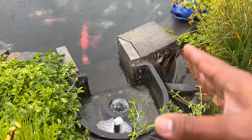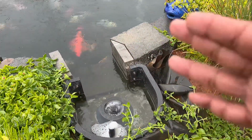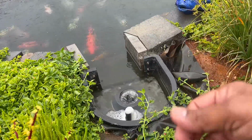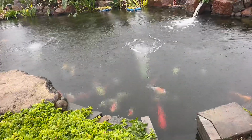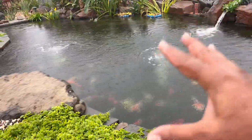Now, you don't have to have some kind of fancy overflow like this when it comes to your pond. You can do really easy DIY overflows. You know, you can stick a PVC pipe at the end of your pond area. When that water overflows, it has somewhere to go. So there's all different ways of doing it. I had a DIY, really makeshift overflow with my smaller pond before I built this massive pond.